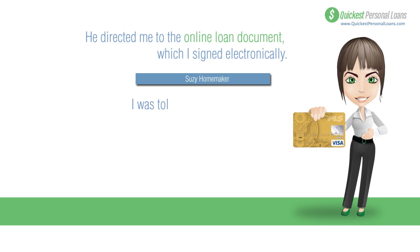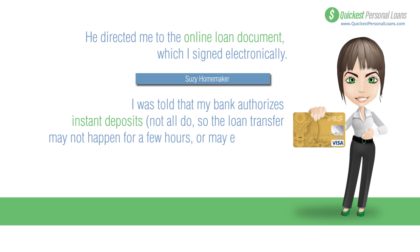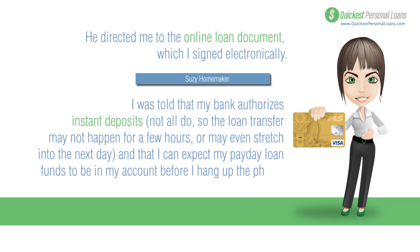Now, I was told that my bank authorizes instant deposits. Now, not all do, so the loan transfer may not happen for a few hours, or it may even stretch into the next day. But I was told that I could expect my payday loan funds to be in my account before I hang up the phone. How cool is that?